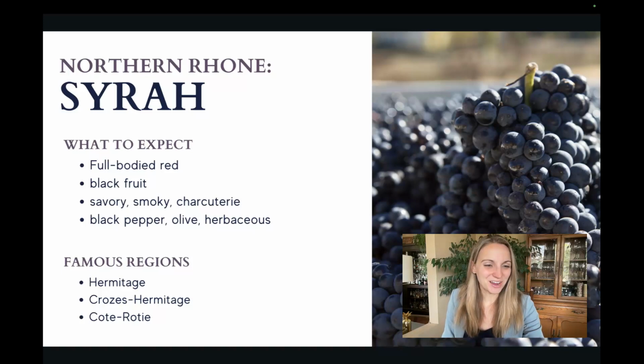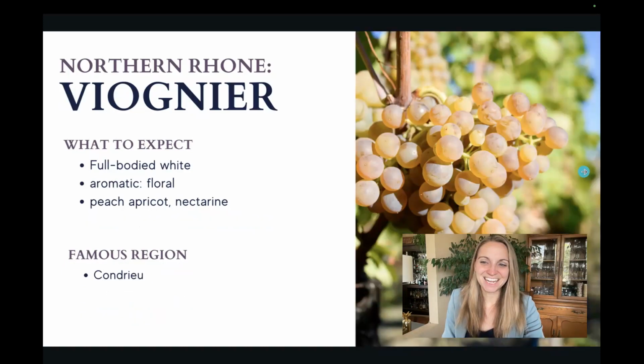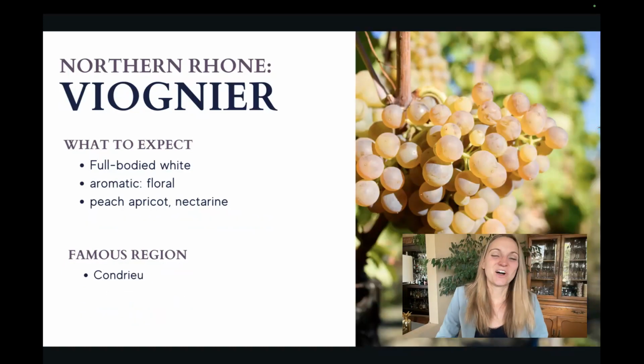Now, there is a white grape of the Northern Rhone, and that is going to be Viognier. So hopefully you've heard of Viognier before. This is a grape that actually almost went extinct, and the only reason why it's not extinct anymore is because of a region called Condrieu. And it's really crazy, actually.